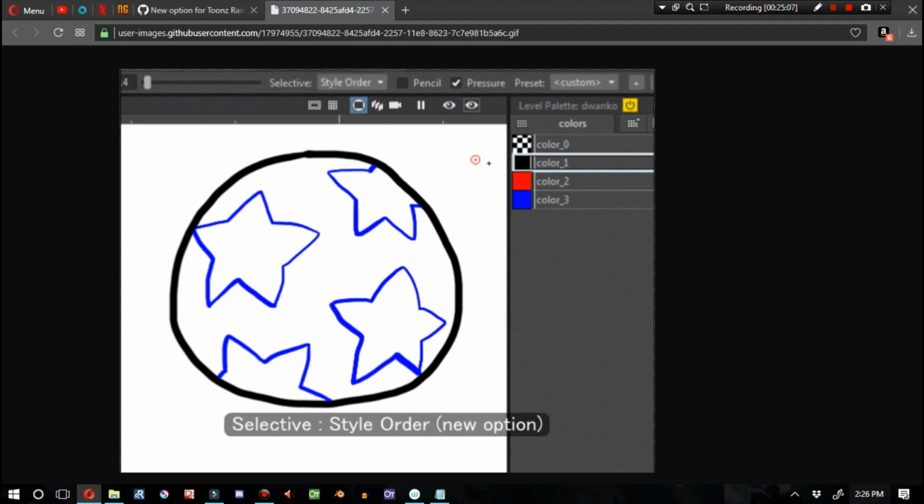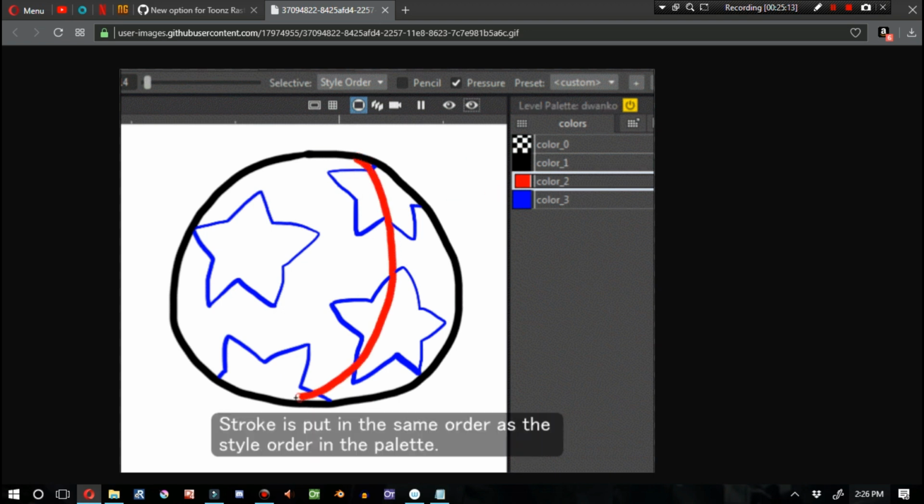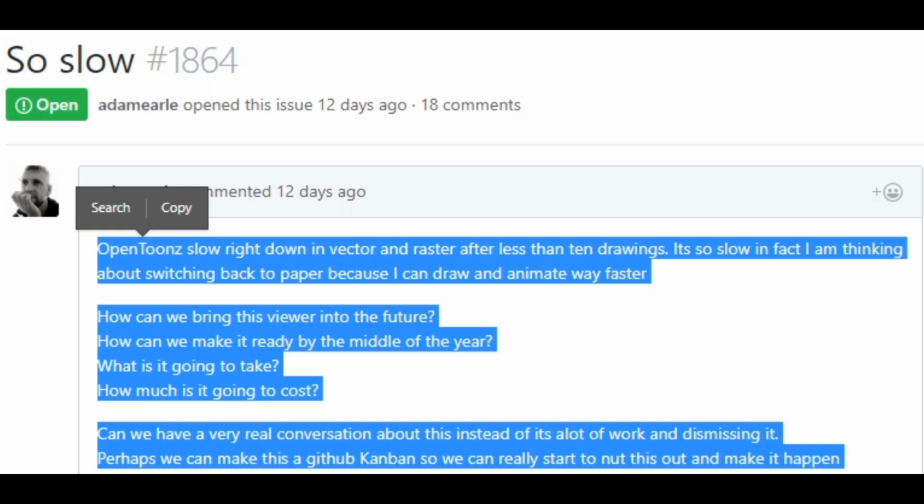For the next story, it's titled So Slow, and it's a post made by Adam Earl, a professional animator, and he states the following. OpenToonz slows right down in vector and raster after less than 10 minutes. It's so slow, in fact, I am thinking about switching back to paper because I can draw and animate way faster. Now, he did say after 10 minutes. Now, I'm not quite sure if that means 10 minutes of use or 10 minutes worth of animation footage. I think that means 10 minutes of animation footage, personally, because I don't experience that problem to that degree.